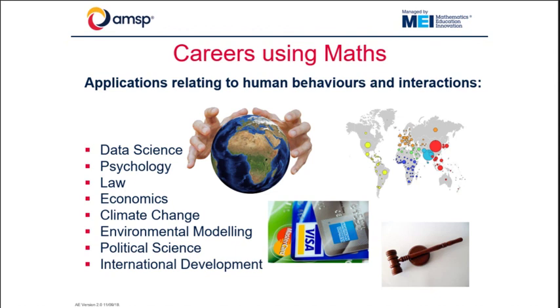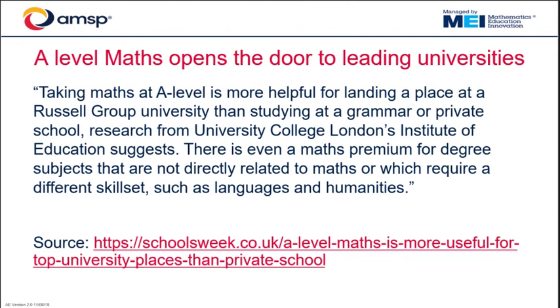So now when students ask me what's maths useful for and why are we doing this, how can this possibly be useful for my future life, I basically say to them, well, it really does depend on what you intend to do, and it's really only limited by your own imagination, because there are so many different applications for mathematics. On this slide you can see a link to an article talking about top university places, the Russell Group universities, and the fact that maths is something that other degree subjects are very keen to.